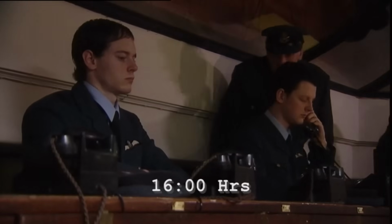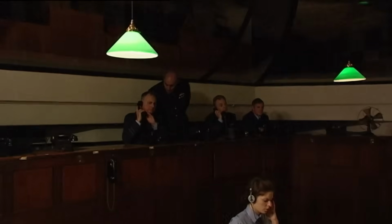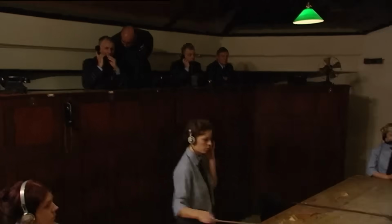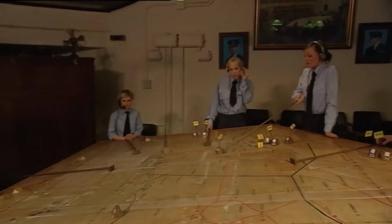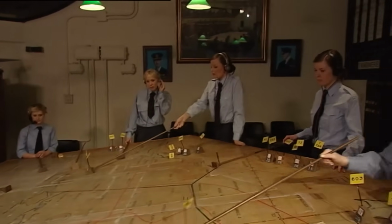Almost 1,000 German aircraft head for England. RAF controllers, alerted as always by the chain of radar stations guarding Britain's coastline, scramble 11 squadrons. They expect this vast formation to split up when it reaches the English coast, proceeding to RAF airfields and installations across southern England.